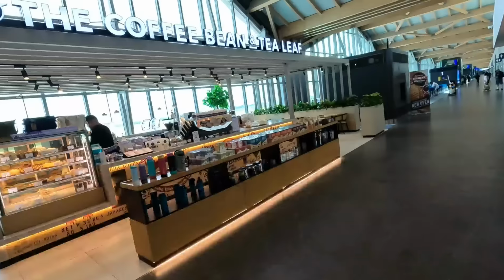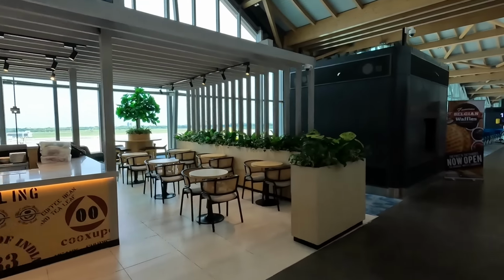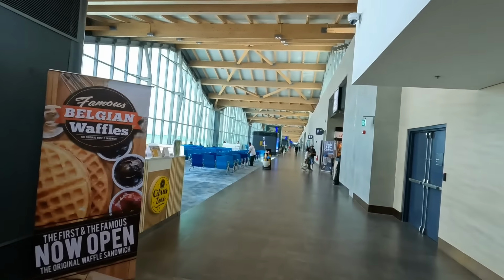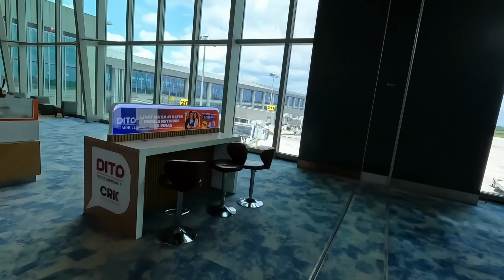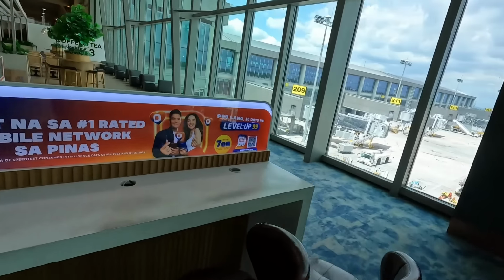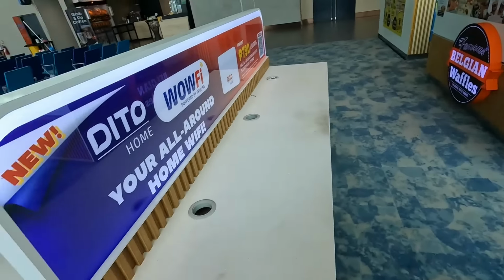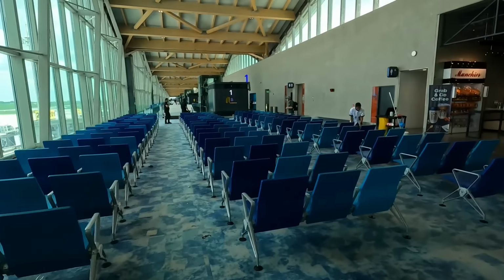Let's do it. There's a Coffee Bean and Tea Leaf over here with a great view of the runway, and there's hardly anyone here. There are very few people here. There's also this place over here, which looks like a charging station perhaps. Not entirely sure what that is. It's just a table. I don't think there's much charging going on here. Yeah, not too sure what's going on there, but look how cool this airport looks.